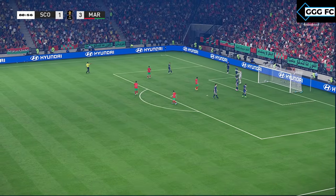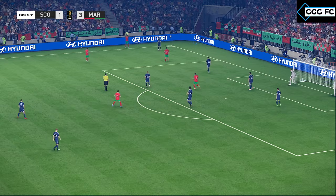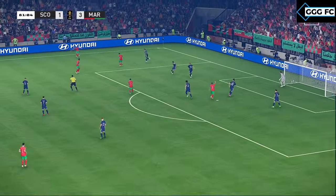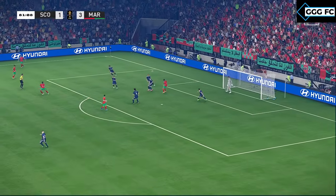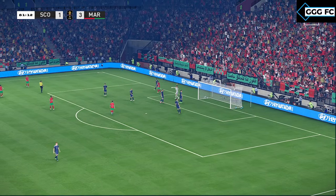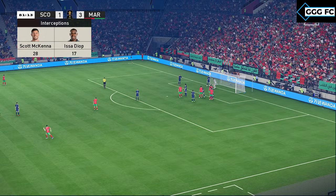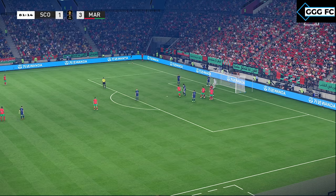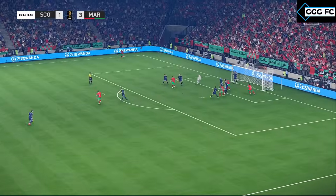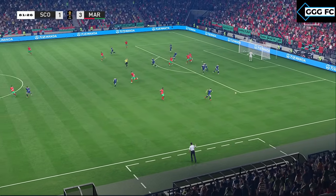That would have been game, set and match. Brahim Diaz is fully aware of how important that could have been. Probably game, set and match. Mazraoui, now here's the delivery. They've got a corner here. Robertson getting this one clear.